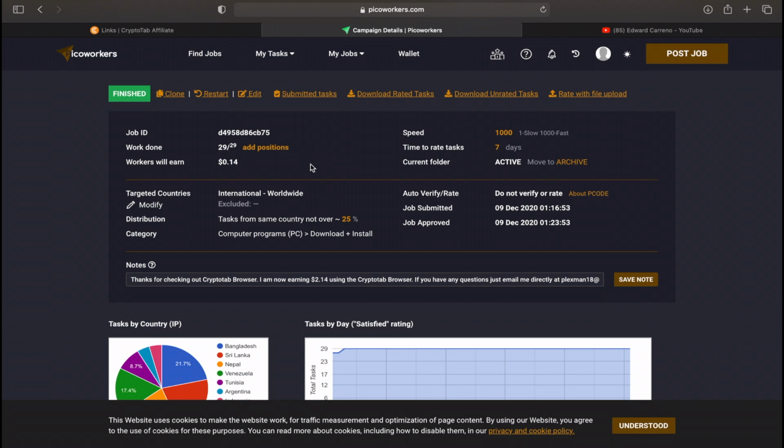They might not use it for a week or a month, but eventually if they come across a video, which I'm doing for you right now, inside of the notes you can do this. Thanks for checking out the CryptoTab browser. I am now earning $2.14 using CryptoTab browser. If you have any questions, just email me directly at your email, so you can put your email here, and you can also come over here and watch this, guys.